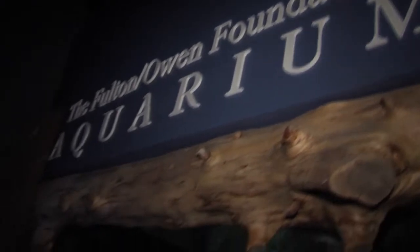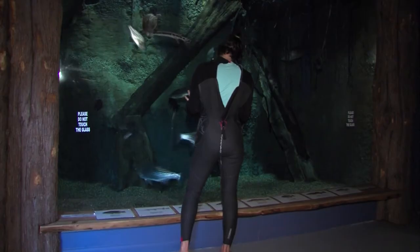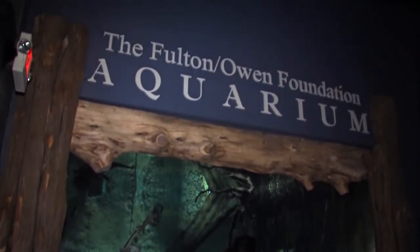Sarah is an aquarist and wildlife educator at the Delmarva Discovery Center, and part of her job involves getting in this aquarium, which is modeled after the Pocomoke River. So in the tank we have native species that can actually be found if you were to go fishing. So this is to give people a perspective of what's going on underneath the water's surface.